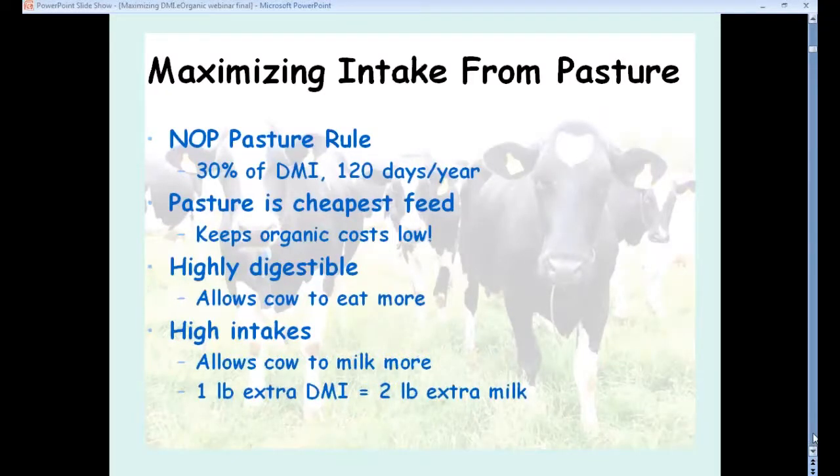When we talk about maximizing intake from pasture, of course, we're all tuned into this webinar today because, as Deb mentioned, the National Organic Program did come out with their pasture rule, which states that 30% of a grazing livestock animal's dry matter intake has to come from pasture, and that is over the course of 120 days per year. And so obviously we're all interested in learning how to meet that new requirement.